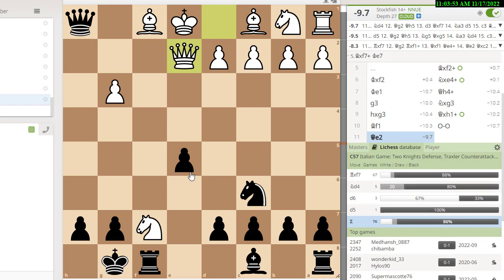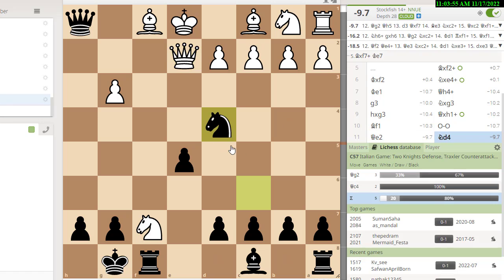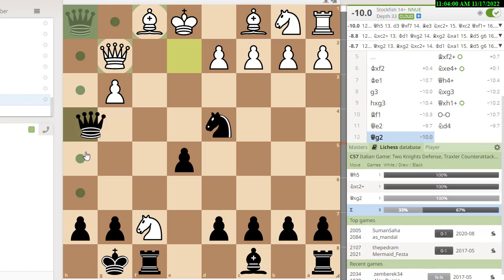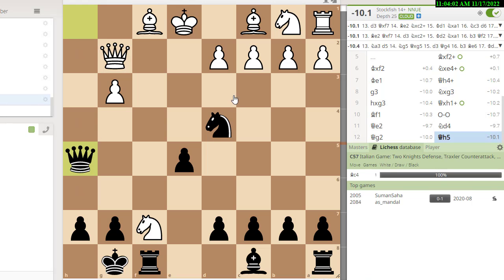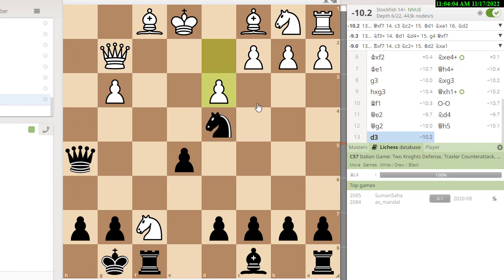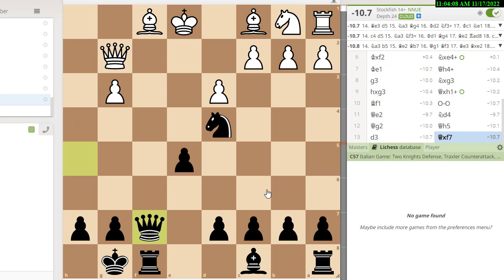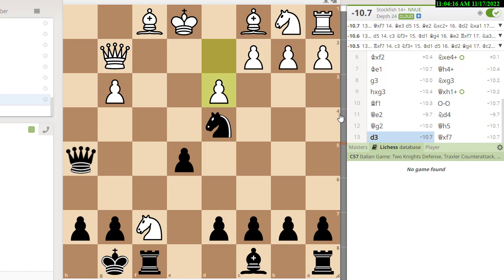Queen e2. Now that knight d4 move again. How about trading queens? No thank you. Trying to get the pieces out. Queen takes. Already you can see Black is up the exchange and 2 pawns, and the engine has him up 10 pawns. Let's go back. Let's start from the start again.